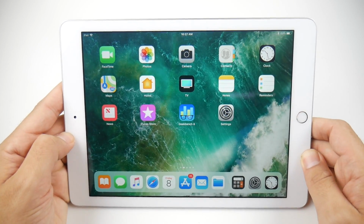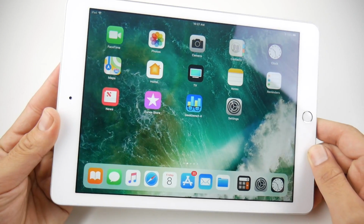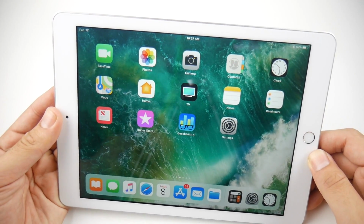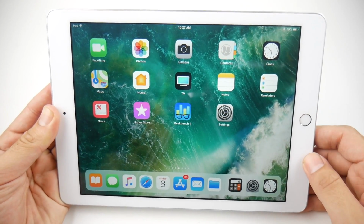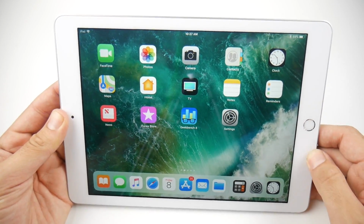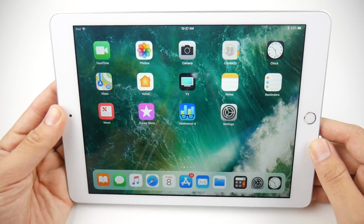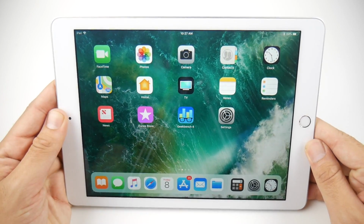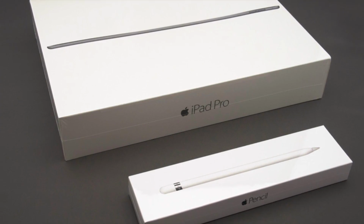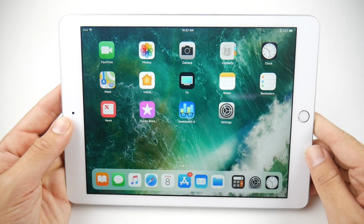There's no Apple Pencil support here on the 2017 iPad, which I definitely think is a bit of a bummer, but at the same time, you don't want to cannibalize your iPad Pro line by putting pencil support on a cheaper iPad, so everybody goes and buys a cheaper iPad and then just buys an Apple Pencil, which is still cheaper than an iPad Pro. So it makes business sense for Apple not to do that. I'm not complaining about that. I would just get an iPad Pro if I want an Apple Pencil.